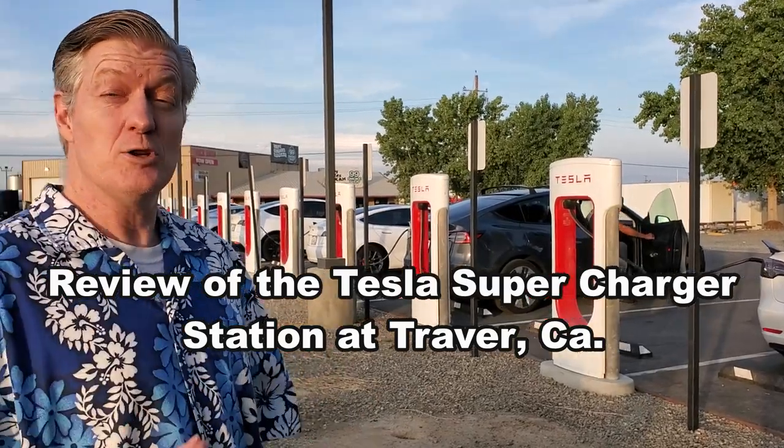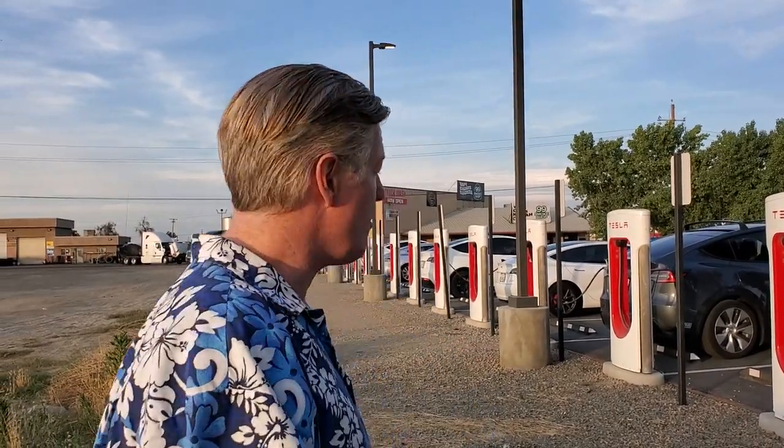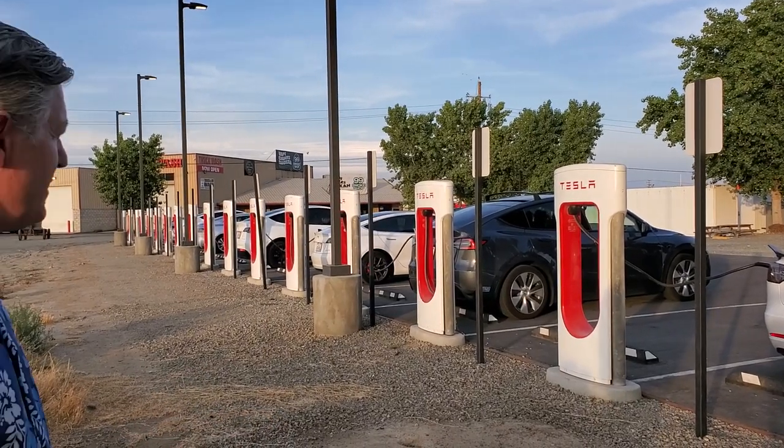I'm doing a quick review of the Tesla Supercharger station right here in Traver off of Highway 99. It's really nice because it's so close to the highway. As you're doing your long trips, you just get off, and there are 16 stalls, as you can see here, and they're at 250 kilowatts.